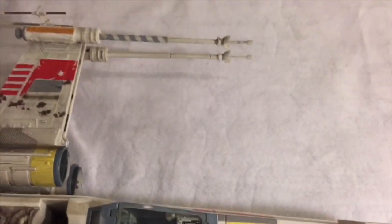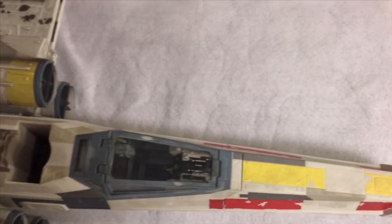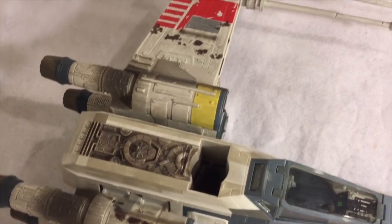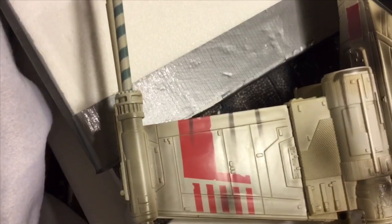So definitely when you're getting a look at the paint apps and weathering between the two vehicles, mainly when it comes to the wings, I prefer the wings on the original version. It just looks a little better to me.